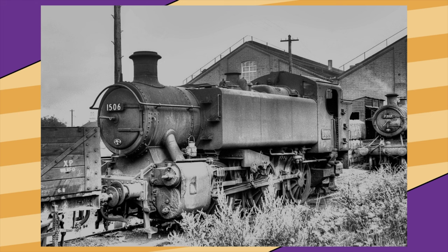1506 wound up being on the back burners of these scrapyards and was left sitting for a good few years. After some time, she was already written off as scrap by this point, and she was left sitting in the elements, slowly rusting away.